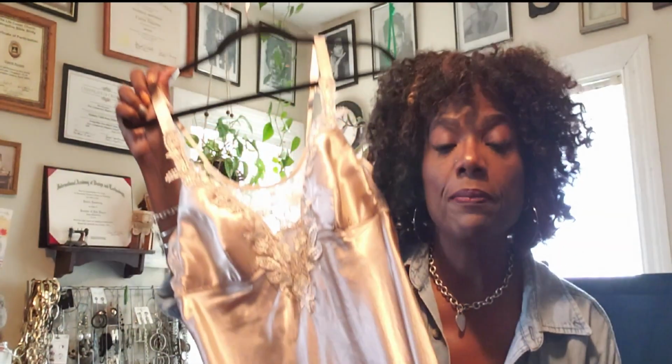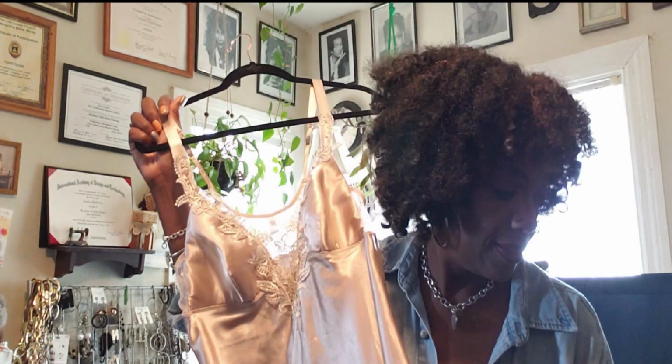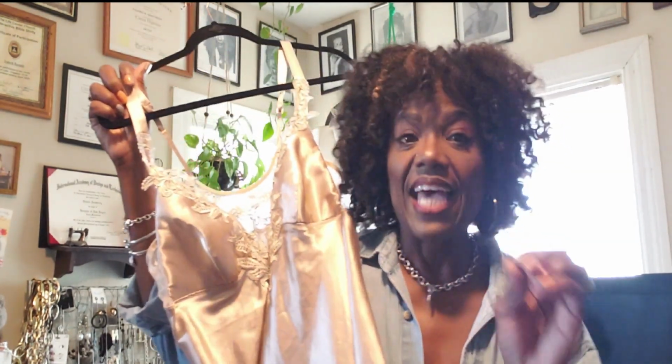And I find them in the lingerie department. Yes, I did. So that shouldn't stop you from picking out items that you can wear. And you don't have to wear them just for nighttime. Wear them during the day. Dress it up, dress it down. Okay, that's for the slip dresses.